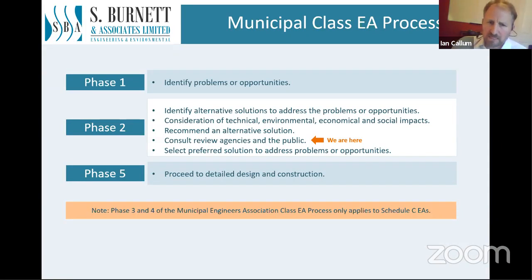So this being a Schedule B municipal class EA, this undertaking is only subject to 3 of the 5 class EA phases. The first phase being to identify the problem, which we kind of alluded to a little earlier in the previous slide, but we'll get into that a little bit more clearly in the next slide, I believe.